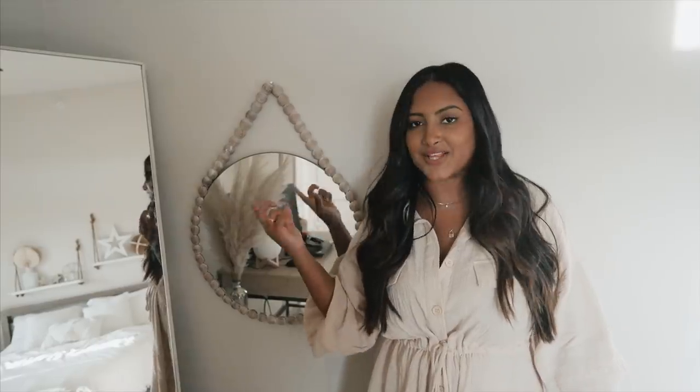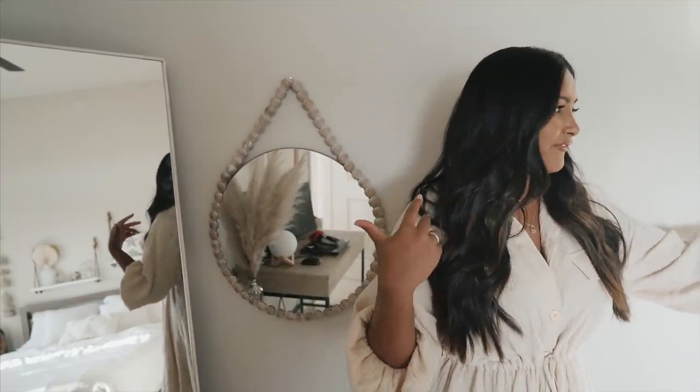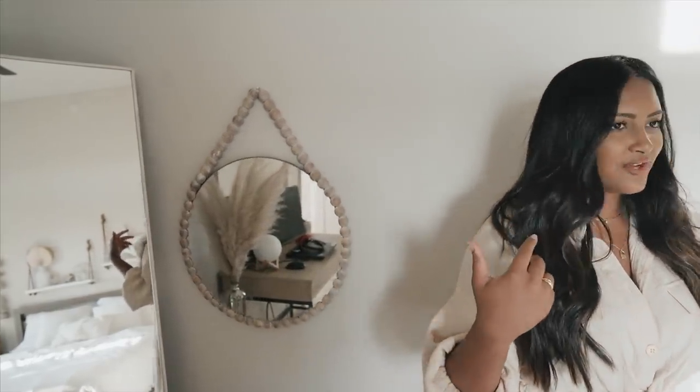It's kind of redundant that there are two mirrors right next to each other, but I didn't really know where to put this one, so I put it there. But also I forgot to show you guys this rattan chair.